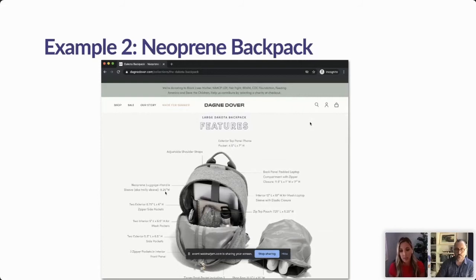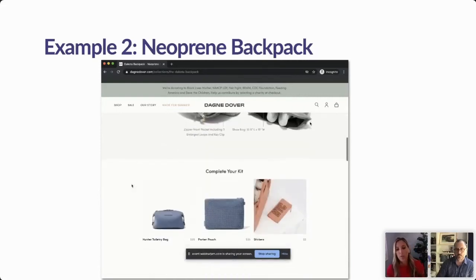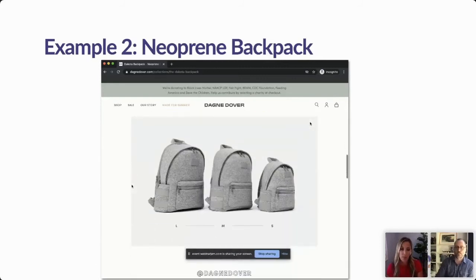Now, on the back end of it, there's technical implications that come into play where we see these beautiful images. We optimize on the back end, what we call image alt text. So that image behind this could say, this is the Dakota backpack. That image alt text would probably say something like, the Dakota backpack made of neoprene, or neoprene Dakota backpack from Dagny Dover. So there's a lot of things you can manipulate.